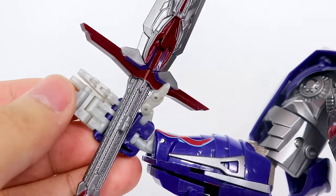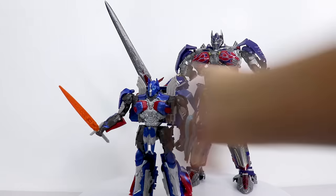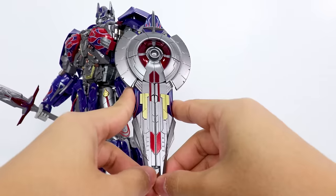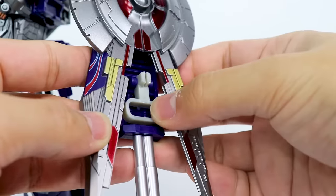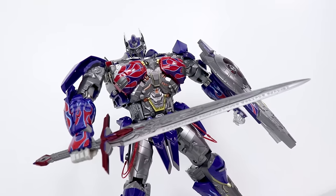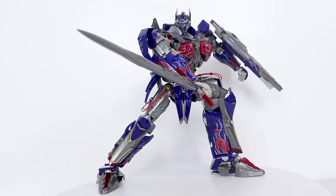Like the other weapons, the sword plugs into his hand. Now this is a sword. Get that limp Cheeto out of here. Very nice detail here. It's clear that a lot of love went into the sword. And the shield is equally nice. The shield opens up to reveal a gun. And if you flip this out, you can store the sword and this whole assembly on the back. He looks excellent with weapons in hand, and it's a good thing this figure has the articulation to make them shine.